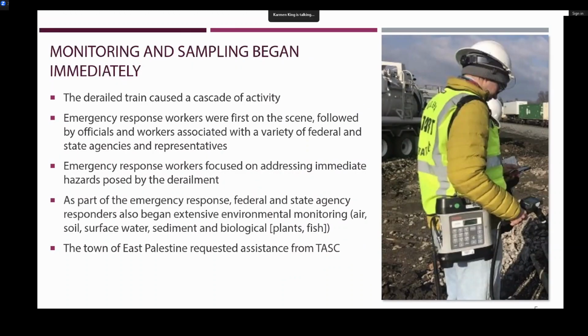Okay, so what happened after that? The derailed train caused a cascade of activity. Like I said, emergency responders showed up on site immediately, and they assessed the site for their own health and safety, as well as the residents and the folks in the immediate area, to determine just how much of a hazard was present. Emergency response workers focused on addressing the immediate hazards. And then, as part of the emergency response, federal and state agencies mobilized and began environmental monitoring of environmental media potentially affected by the spill and the controlled burn. These environmental media include air, soil, surface water, sediment, and eventually biological components, including plants and fish.